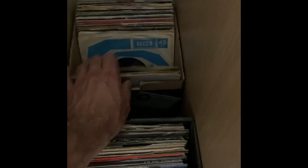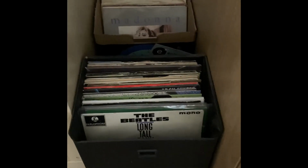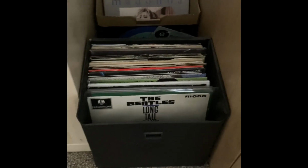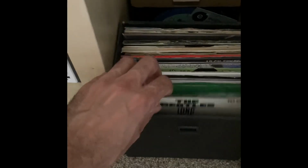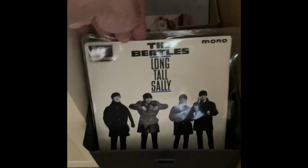But I intend to, as I knock the wall through and increase the size of the media room or man cave, increase my collection of 7 inches. There's the Beatles' Long Tall Sally mono original EP at the front there.